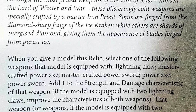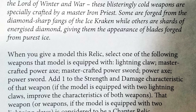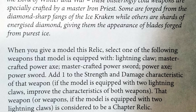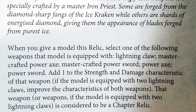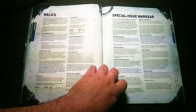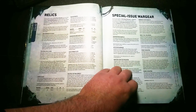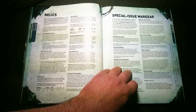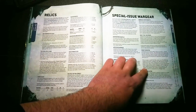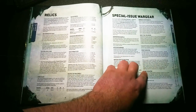you have to spend either a command point to get an extra relic, or you have to use this as your relic. What it's going to do is upgrade the strength and damage characteristic of a weapon that you upgrade, but it can only be put on a specific list of weapons, which is Lightning Claw. And if you put it on Lightning Claws, like the pair, it does work towards a pair of Lightning Claws. Mastercrafted Power Axe, Power Sword, Power Axe, or Mastercrafted Power Sword, all those things. You're not getting Thunder Hammers, so don't think about it. I already did, and I was sad when I found out I couldn't. But yeah, that would just be nasty.